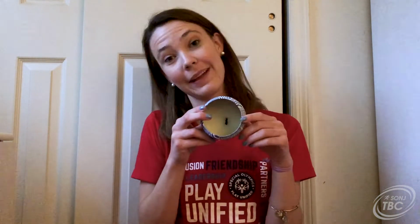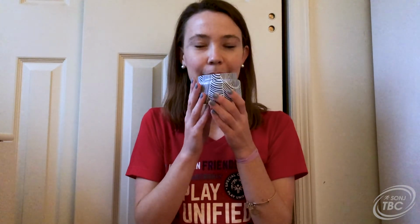Okay, next we have our sense of smell. Now, I love candles. This is my absolute favorite candle. You can see that it's pretty much empty because I use it every single night. And I love the way that this candle smells. And I light it every night before I go to bed because it makes me feel super relaxed and super calmed down. You don't have to use a candle. You can use anything that smells really good to you.